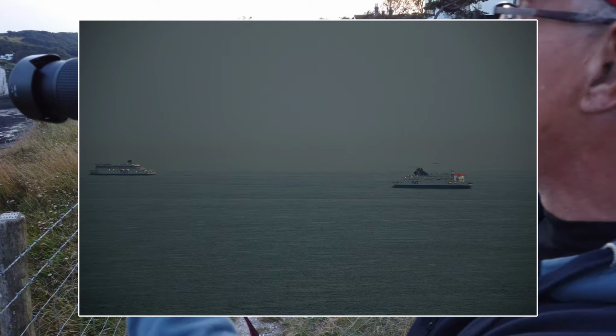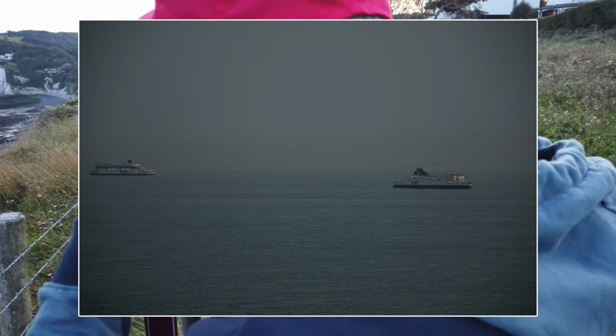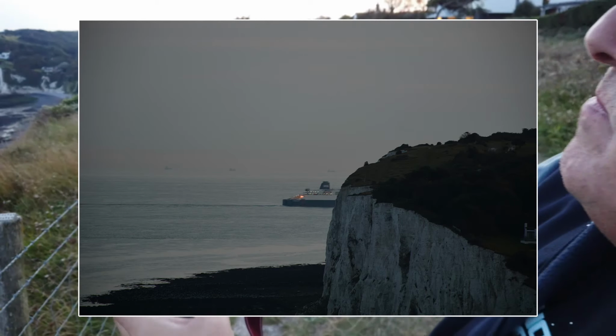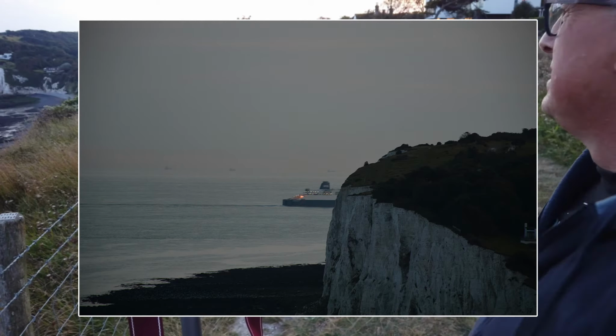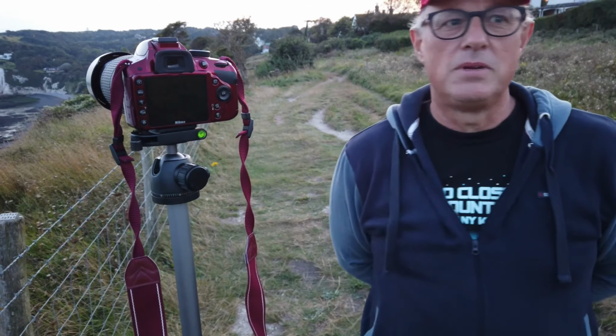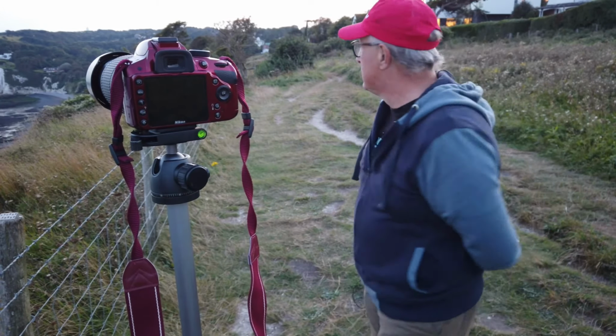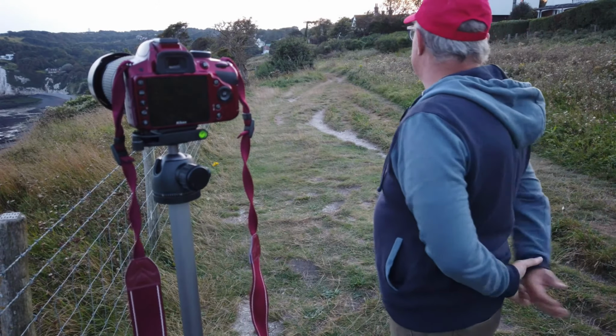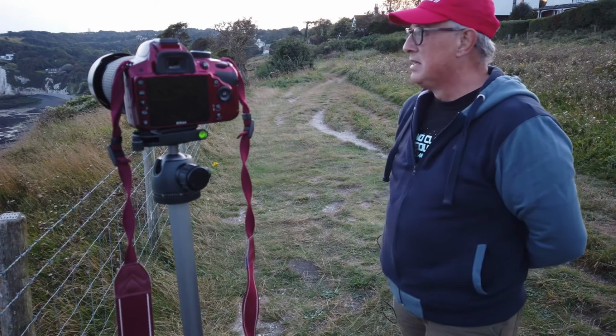Yeah, they're too far apart now. I'm just taking random shots of things. Is it going to work? I've bitten off more than I can chew. You know what? There's a nice red there, but it's not throwing up the light like I was hoping.